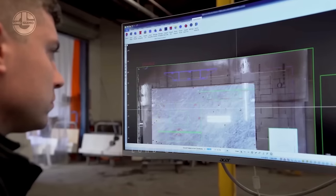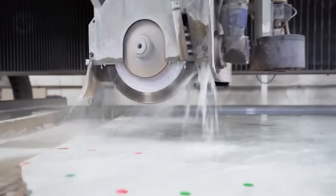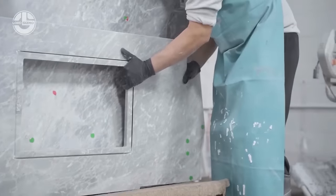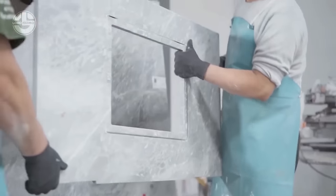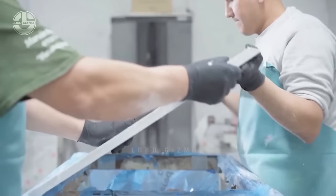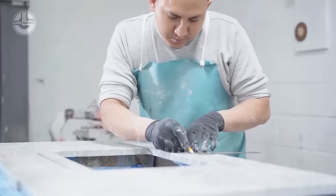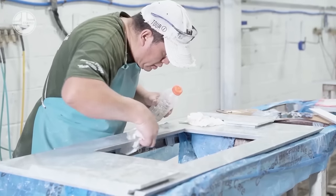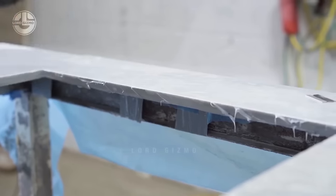Later in the process, CNC, computer numerical control, stone cutting is used. This technology allows for intricate patterns to be cut into stone without manual labor. After all cutting steps, workers ensure everything is smooth, proceeding with finishing and minor adjustments. Once satisfied with the appearance, they apply adhesive and join all parts together.